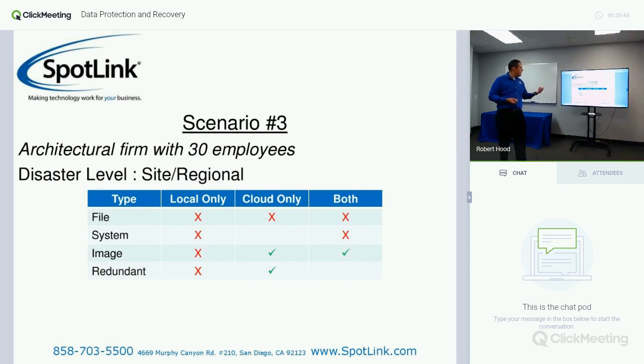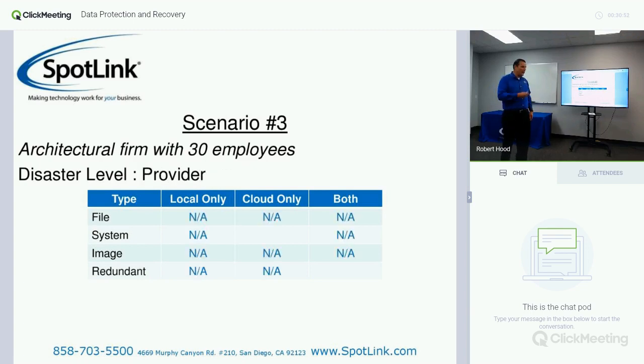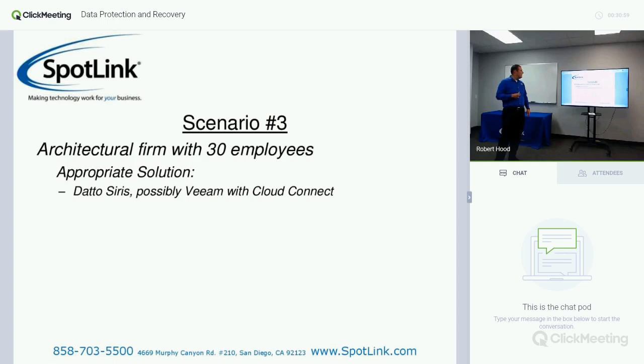And again, in a site or regional disaster, local only is going to fail, so you're left with either cloud or both in those cases. Again, no real cloud provider here, so that level is not applicable. So the appropriate solution for this firm is a Datto Cirrus, or possibly Veeam with Cloud Connect.